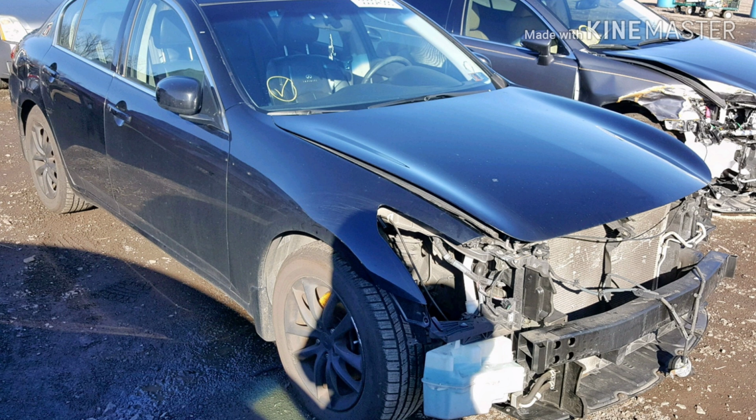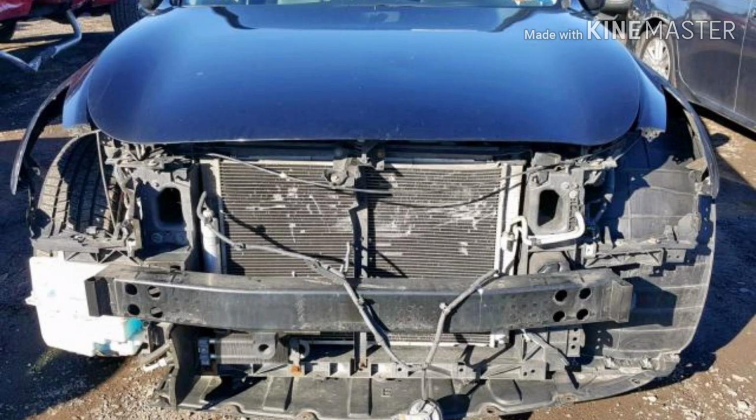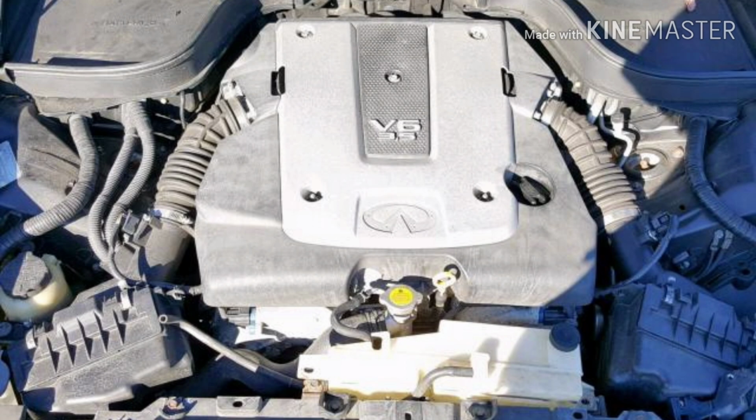I did find that there was a lateral arm or control arm on the rear suspension. I don't know if the forklift did it or it just fatigued out. I don't know. You buy as is, where is. I felt I got a good deal. I walked out paying about $2,100 for the car and fees.